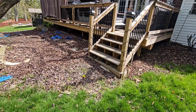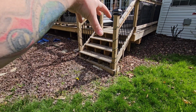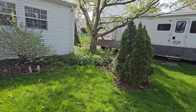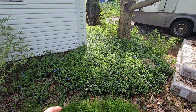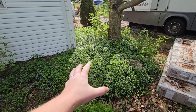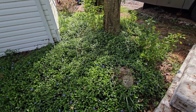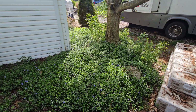Probably going to get a couple more of those 2-foot square pavers to put at the bottom of the steps here, so we have something to step down on, because that's going to be black mulch there. This is probably going to be all black mulch around here. Oh man, look at this. This is so much work, guys. I will probably bring the black mulch over to about here and then just leave this big brush of stuff in here, because that would be an enormous job to get in there and cut all that out. And I think I will just save that for another day.